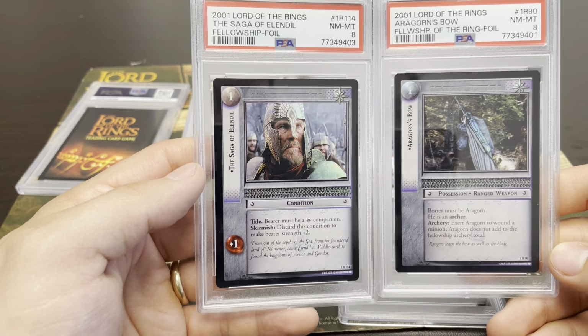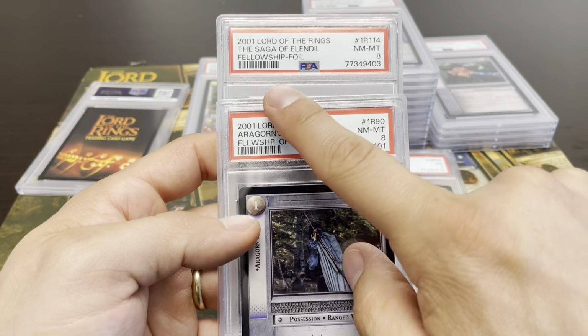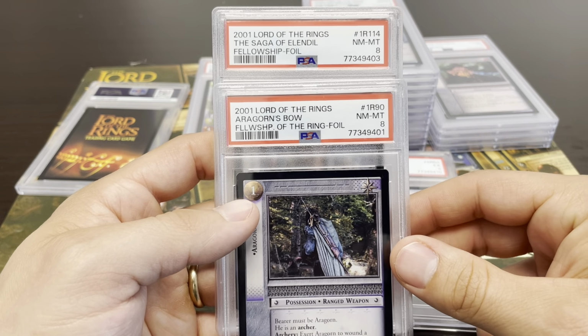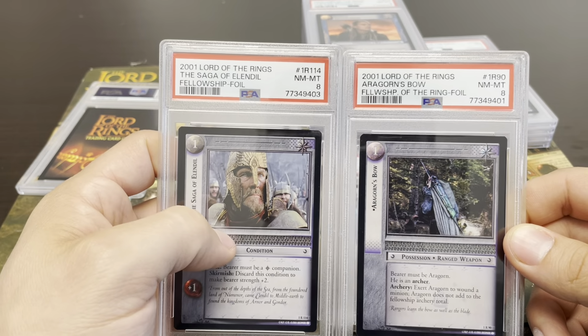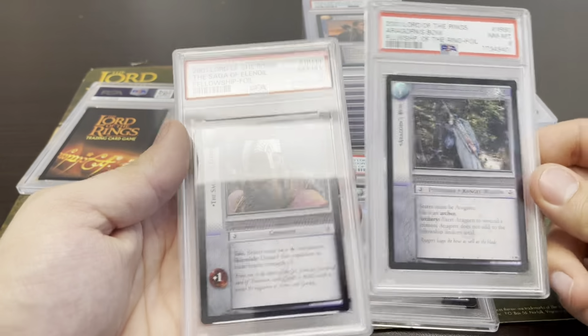It's kind of some weird inconsistencies too with the labeling. You can see this says Fellowship foil, and this has the full abbreviation. Obviously they don't spell out Fellowship all the way, but it still says Fellowship of the Ring, or it tries to. So kind of some inconsistency with the labeling. I tried to correct that after I submitted it, but anyway.